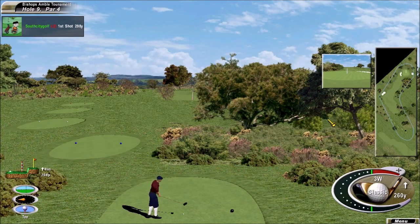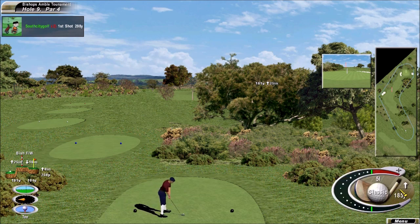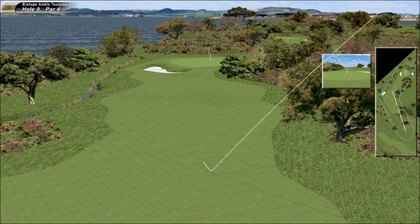A short par four, Finchie, and it is reachable. Yes, especially today. So the bigger hitters will get there for sure. Actually, some of the guys will fly it on there. Iron off the tee. Looks good. He's going to have a good angle. Lots of applause, but he didn't seem very enchanted with it.